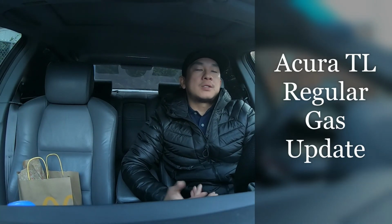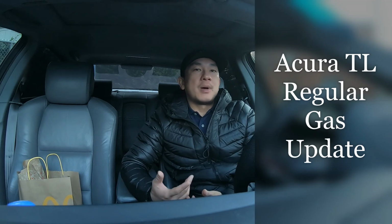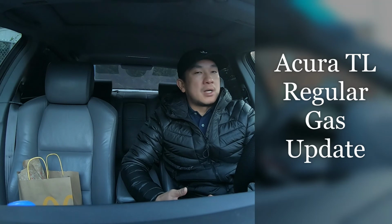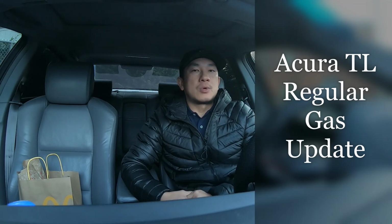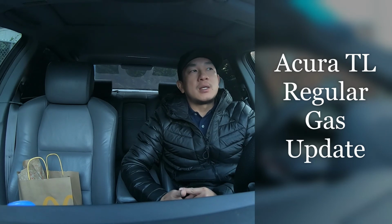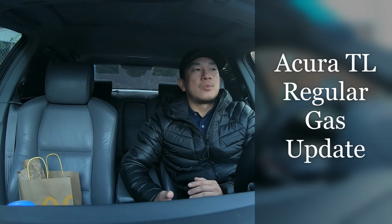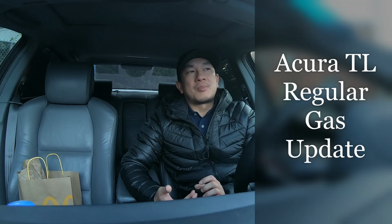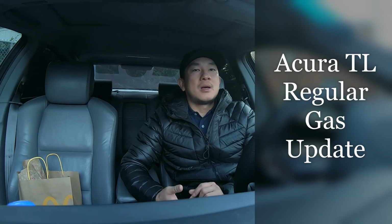Hey everyone, I would like to give you an update on my progress of putting regular gasoline in my Acura TL. I've seen no one else do it, so I've done it for a week. I had my car in the shop to get some suspension work done, but I've been driving for almost a week ever since I filled it up with regular gas. I can really say I didn't have any issues with the car. I didn't hear any knocking. The MPG is probably the same. I really didn't notice any difference.